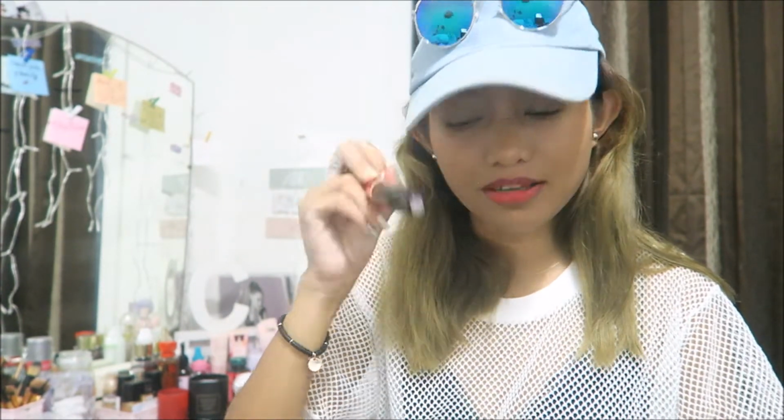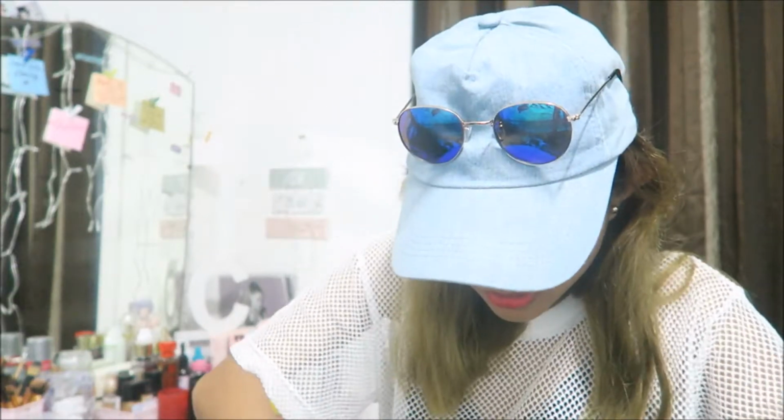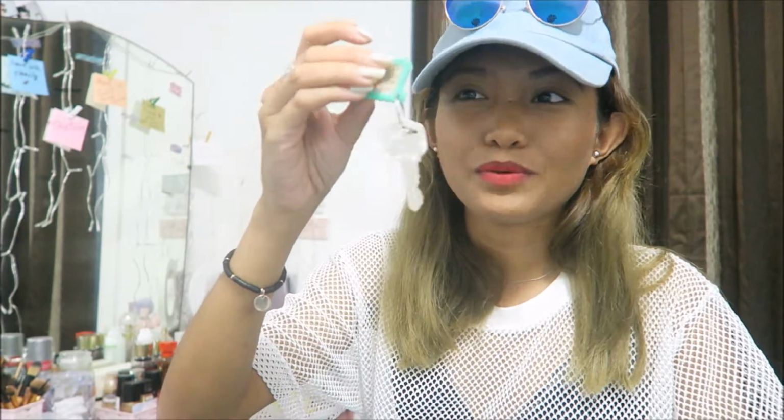You need to flip that. Okay, and then the next one is my house key. So cute. My room key, house key. Yes, and I always put it there so that I won't forget.